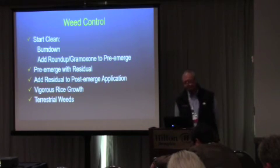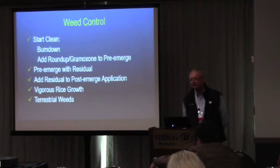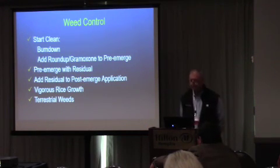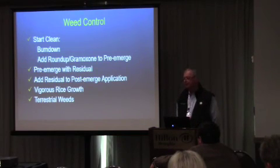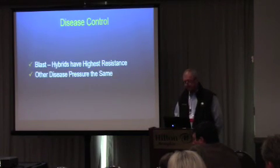And with that post-emerge application, there's usually Stam or something else that if there is anything coming up, it'll take it out. And I mentioned terrestrial weeds. I've mentioned that several times. They show up. They're there. They're just waiting for you not to have water. And they can be a problem. But just pay attention to them.